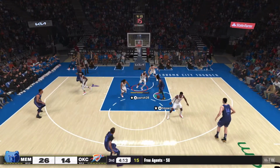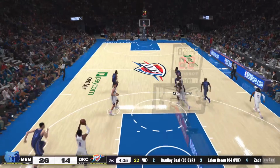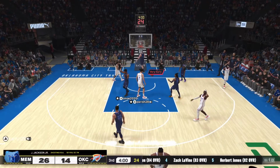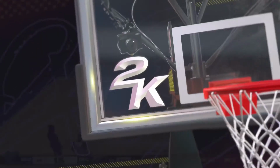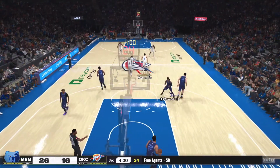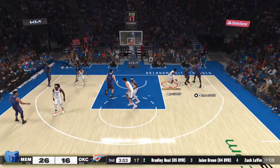Morant with it. He's picked up by Holmgren. On the wing, Bane. Holmgren with the steal. And the call on the shot that sends him to the line. That's on Jaren Jackson. And Holmgren possesses sky-high potential. His length and versatility making him such an intriguing prospect. I'm sure they don't want to send him to the line. That has to be in their scouting report.